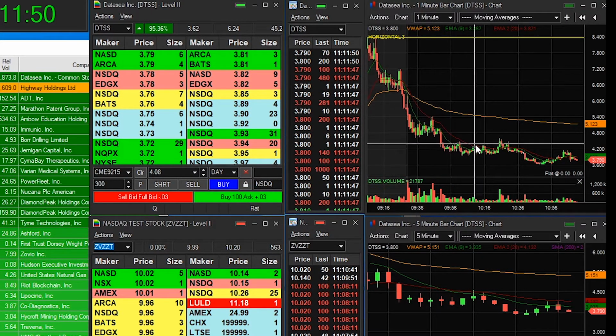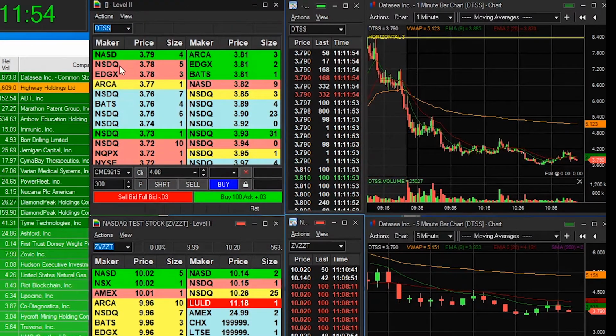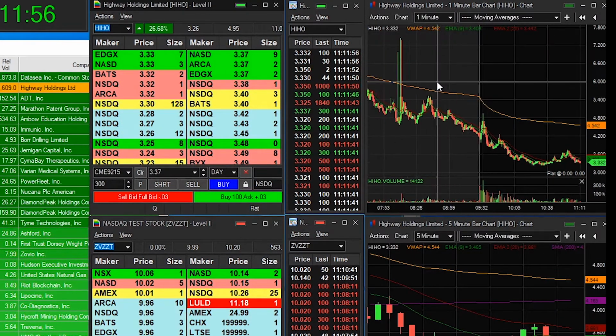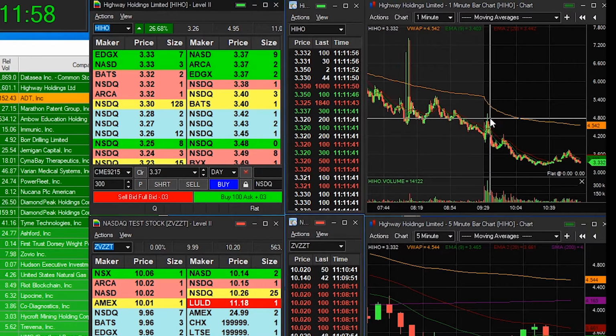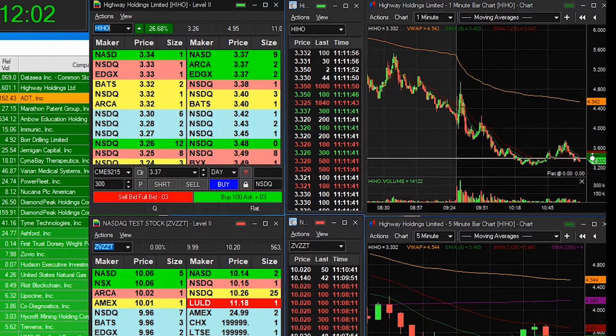But you can see that it faded. And then also, I think it was HIHO. It also faded. It gave a little pop in the beginning of the day, and it faded. So let's look at the live trade that I made.